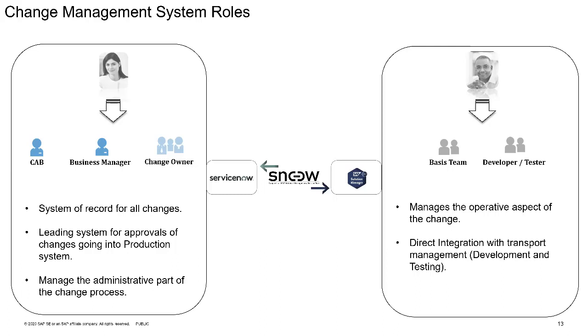ServiceNow is usually used as your IT-wide platform to manage all changes, SAP and non-SAP. All approvals must go through ServiceNow for changes going to the production system. So it's your business system, the more administrative part. Now what happens? The user enters a request in ServiceNow. That request needs to be delivered because it requires SAP transports. Who does the delivery? Solution Manager, right?